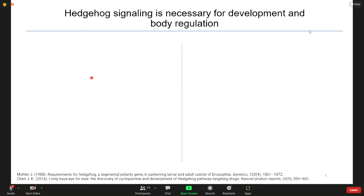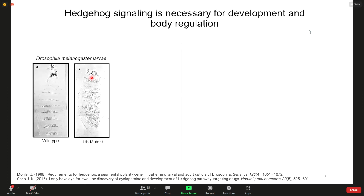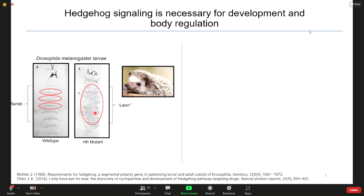The naming convention for hedgehog is a bit interesting in that hedgehog genes are found in more than just hedgehogs. They can be found in organisms as simple as a Drosophila, a fruit fly, all the way up to complex organisms such as humans. The discovery of the hedgehog genes originates from a study of fruit fly larvae, where they found that the wild type larvae had these distinct tentacle shaped objects that look like bands. However, when a particular gene set was mutated, they found that the morphology of these bands shifted to that resembling more of a lawn, which they felt resembled the quills of a hedgehog, and thus the naming convention stuck.